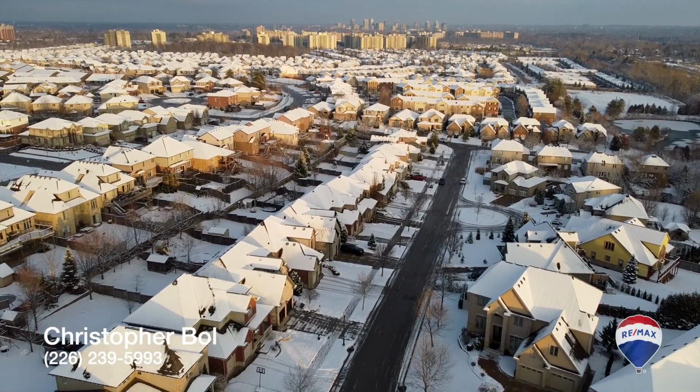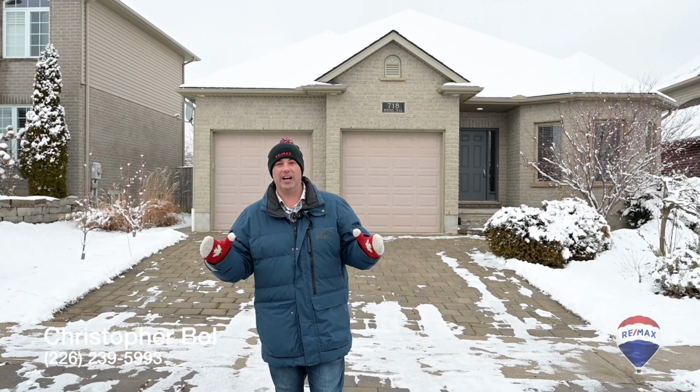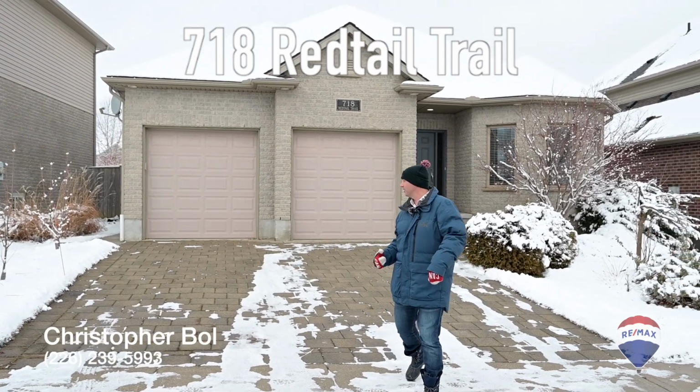I'm literally seconds away from where you just saw me filming. You can see the skyline just behind me. You can feel that I'm in this great neighborhood. I'm close to the park, I'm close to beautiful homes. The skyline's here. We are close to great restaurants, great entertainment, great access to the highways. This house has got the tranquil location, everything you want in the city, and this place is beautiful inside. Let's go take a look.